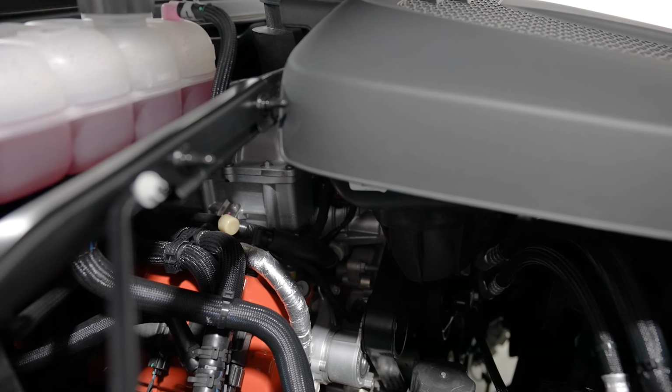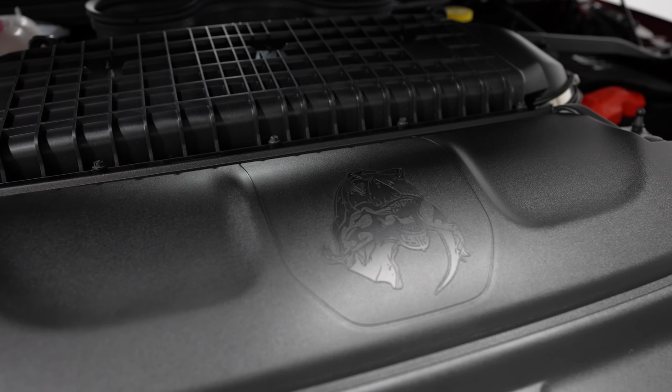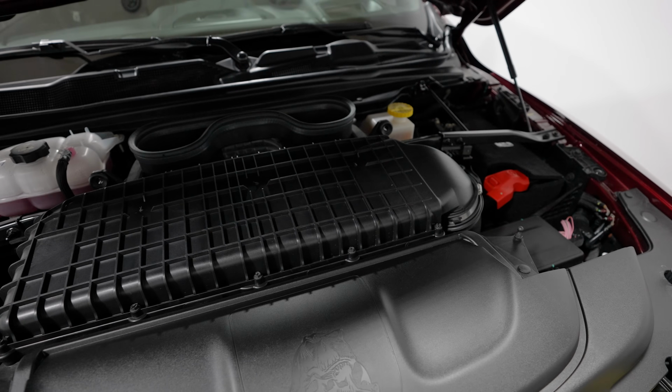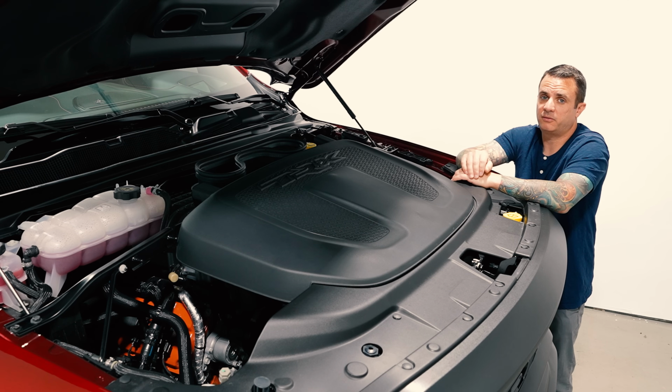Hiding behind this sea of plastic is the 6.2 liter supercharged V8. One thing that I'm surprised they did not do for 2024 is give this Hellcat engine a little bit more power. We know that the Raptor R for 24 got a boost to 720 horsepower, but this engine still has the same 702 horsepower and 650 pound-feet of torque.